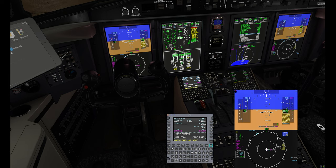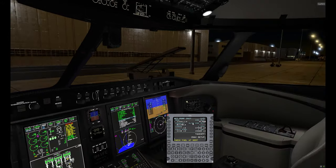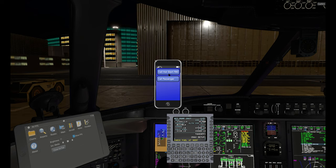Okay, let's go to the perf page. Let's set the outside temperature. From the ATIS we've just received online, it's 27 degrees Celsius. Right. Takeoff thrust setting has been defined. We'll go to the perf init page. So before we press the sensed fuel, we just realized that the fuel truck hasn't arrived yet. So let's call the FBO and see what's up with the fuel truck.